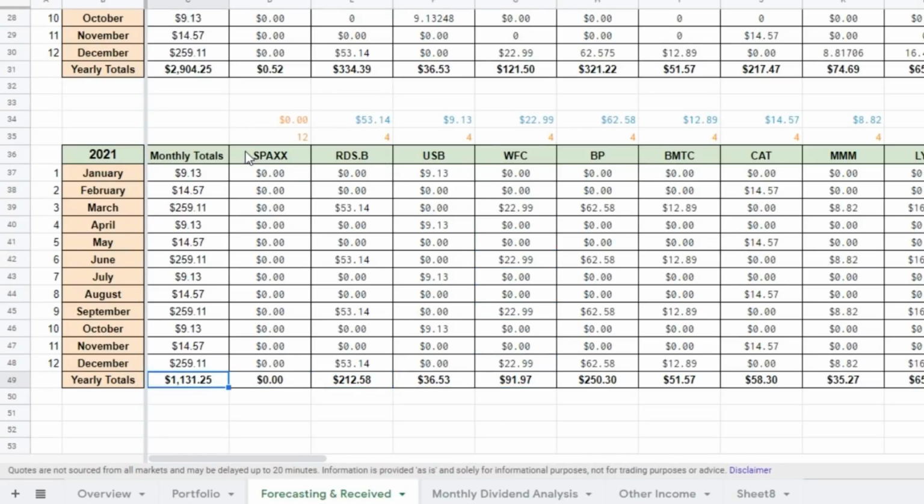I mean, yeah, we're walking away with around $1,100 or so in forward dividend income, but Shell is supposed to be paying me another $212 a year. BP is going to be paying me another $250 a year. Exxon's going to be paying me another $330 a year. This chemical company is going to be paying me 65. 3M's going to be paying me 35. Caterpillar's going to be paying me just under 60. Bryn Mawr Bank's going to be paying me just over 50. Wells Fargo is just under $100, and then U.S. Bank is just over $36.